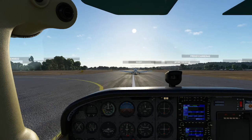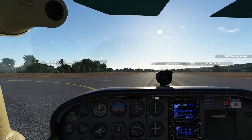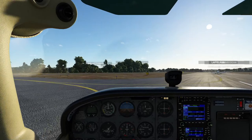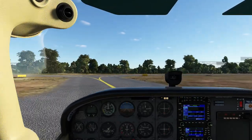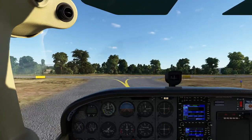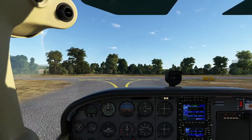Whoa! Hey, that counts as two landings. I saw that. So that's a soft field landing. Basically, what you're trying to do is if you're landing on grass, you have to basically land like a pillow under the ground. Oh, that was sweet. I haven't done one of those in ages.